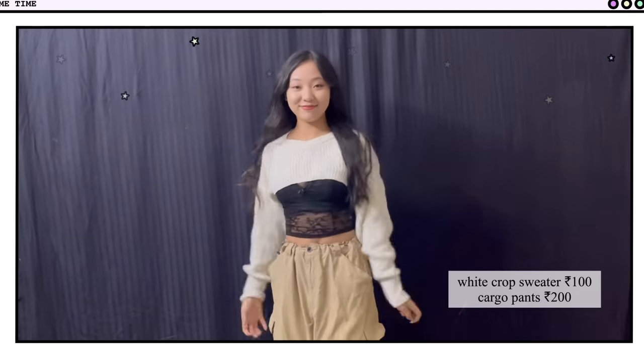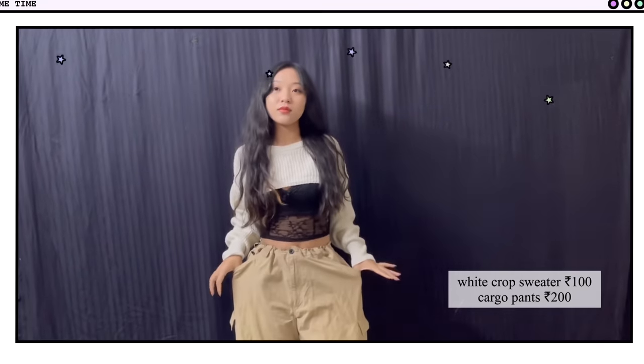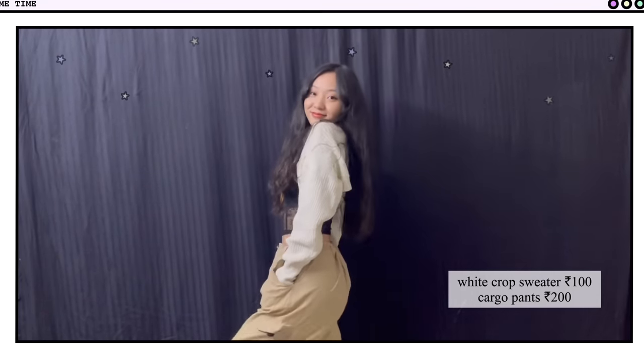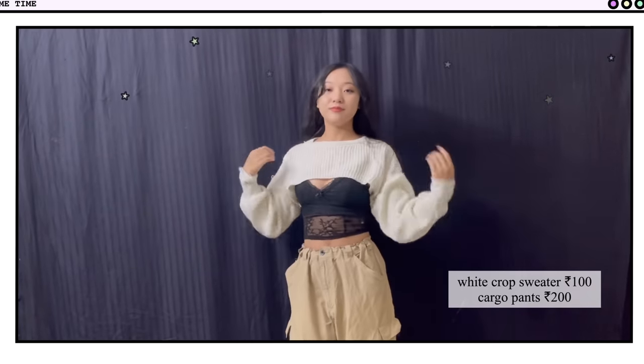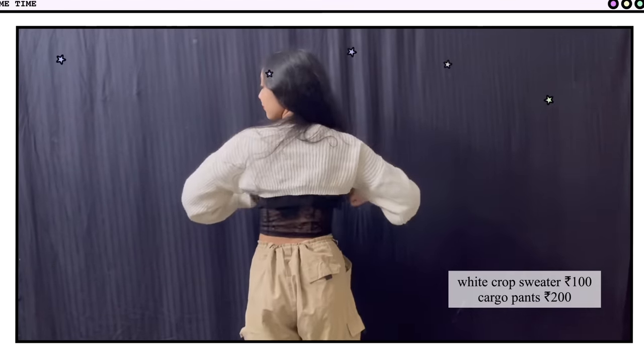We have our lovely cousin sister again. Look at the cargo pants. She got that for how many? 200? Yeah, 200 rupees. Really nice. Love the color. And the white sweater shrug, that was for 100 rupees. Really trendy nowadays. So cute.